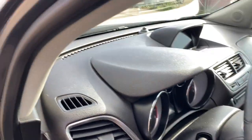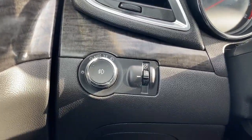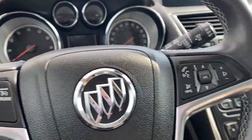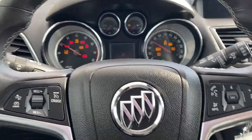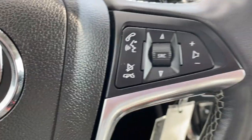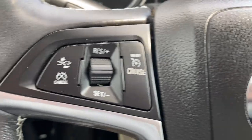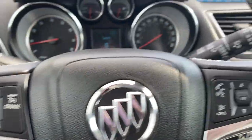We can step inside now. Just to the left when you get inside, there are the lighting controls with the dial. We can go ahead and start up the vehicle. In the middle there's the cluster, and to the right of the steering wheel we have some radio controls as well as our phone controls, and to the left we have our cruise control as well as forward collision alert.